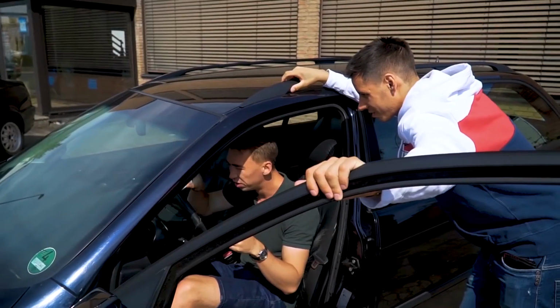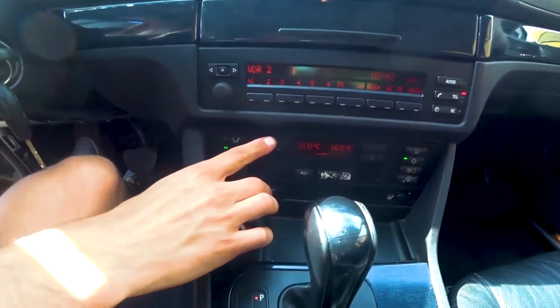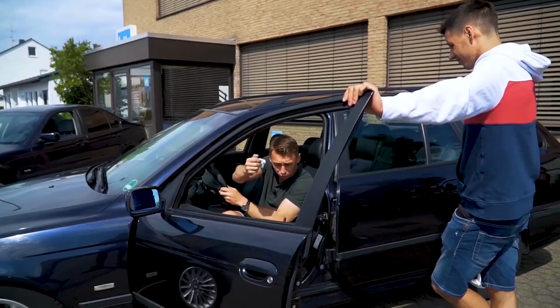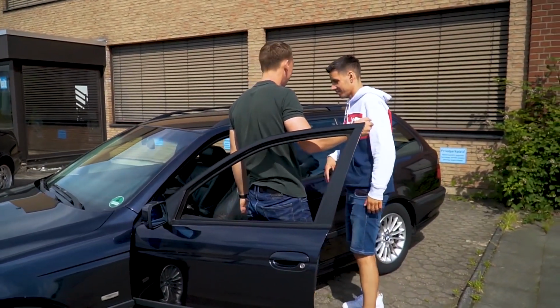Nice. It's done 186,000 miles. That's 185. It's got dual zone climate control. Just don't press up. Why not? Because it won't come back down. I can prank you so hard with this. Please don't. I take it that's the only serious issue with this car. Otherwise it seems to be in good running condition.